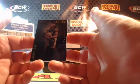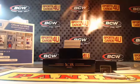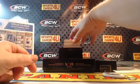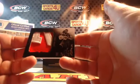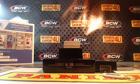Look at here now. For the Lakers, Kobe Bryant. 65/70. /7/25. Jumbo two-color patch for the 76ers, Jeremy Grant.